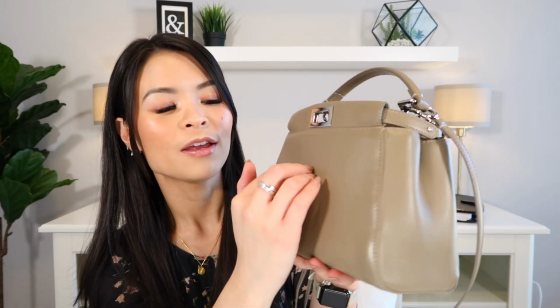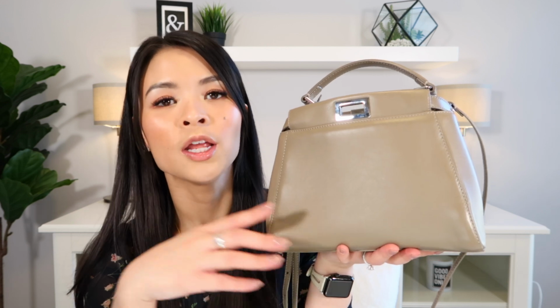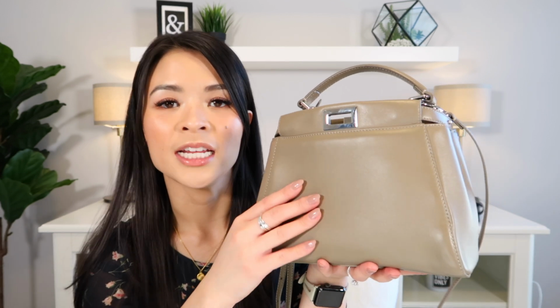Like, I can run my nails through this and I'm not concerned about it scratching, unlike my Chanel Mini, which is in the lambskin leather from Chanel. So people have said that this lambskin leather is more hard-wearing, more durable than the Chanel lambskin, and I have to completely agree. This is not a super delicate leather that needs to be babied versus a Chanel lambskin.